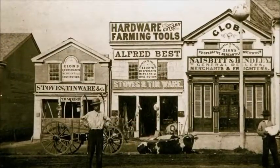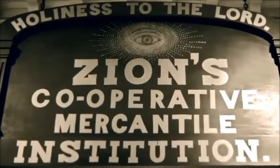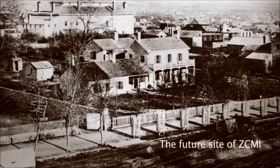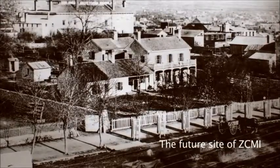ZCMI, when it was first conceived and organized, was really a network of cooperatives that existed all throughout the Great Basin Kingdom. And it was a great equalizer. It made it possible for a family down in Santaquin, Utah, to have the same quality of store goods that were shipped in from across the country as someone who lived in Salt Lake City. And Brigham Young talked about ZCMI as the people's store because it united the LDS community and gave them equal access to wonderful things.